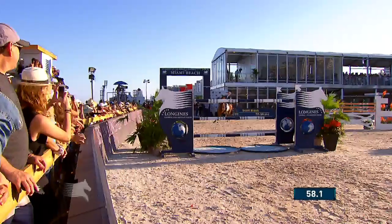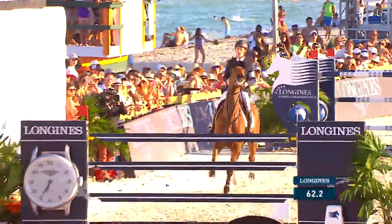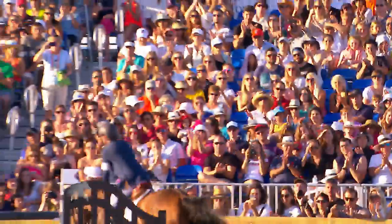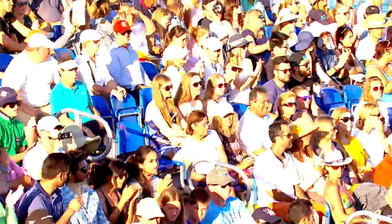This could move things up. Oh, you are a machine. Look at that. 65-43 clear. He won yesterday. Imagine if he won back-to-back. It wouldn't surprise anybody.